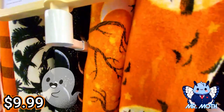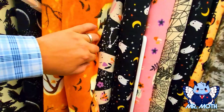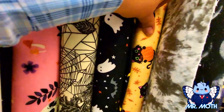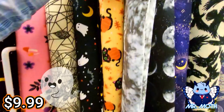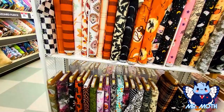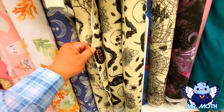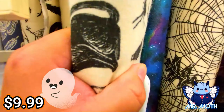Ooh, I love the ghosts. This is cool. I don't know what this is, like a jar, I guess? The ghosts right here. Let's see what the ghosts are. The ghosts are $9.99. Oh, the kitty is so cute. Hello, kitty. And this one right here is $9.99 as well. So yeah, they got a nice array of Halloween fabrics. Let's see, some orange, some crows. This one's pretty cool, kind of like a vintage pumpkin right here. I can't really see it very well. Here's another one. That one is $9.99 on those.